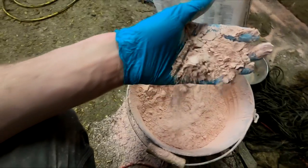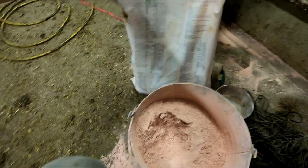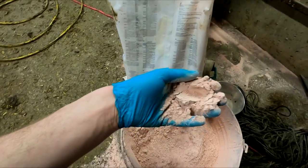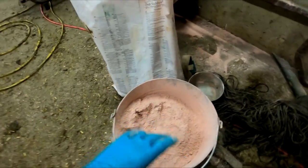So it's just a powder. One of these bags is supposed to do about 240 stalls. So you use just that much per stall and just kind of throw it in the stall. So we're gonna go do that now.